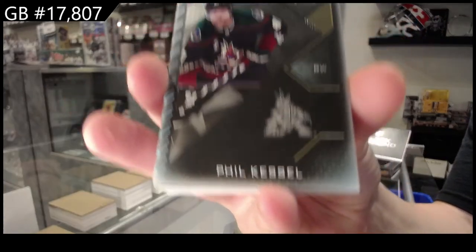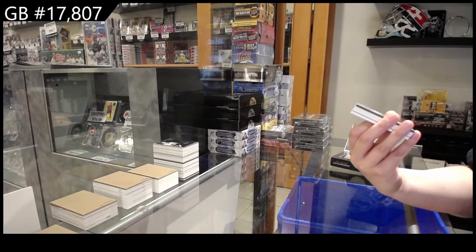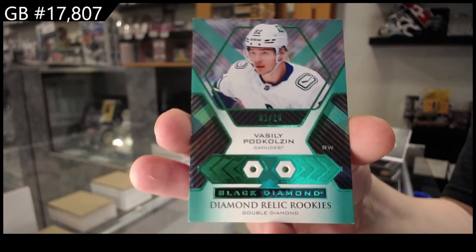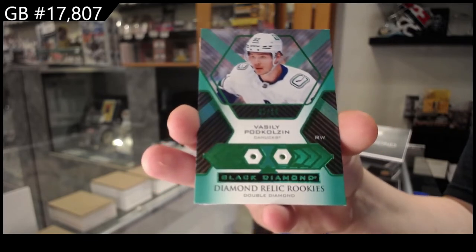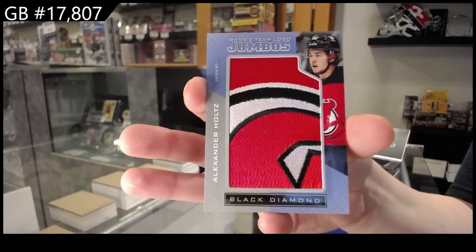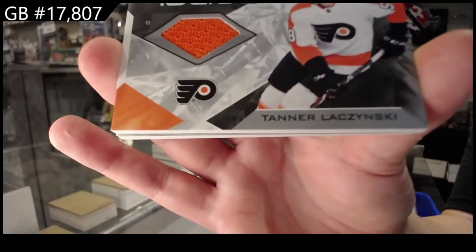For Arizona of Phil Kessel. Double Diamond Emerald rookie numbered to 10 for the Vancouver Canucks, Vasily Podkolzin. Rookie team logo jumbos for the Devils of Alexander Holtz. Diamond Debut Relics Jersey for Philadelphia of Tanner Laczynski.